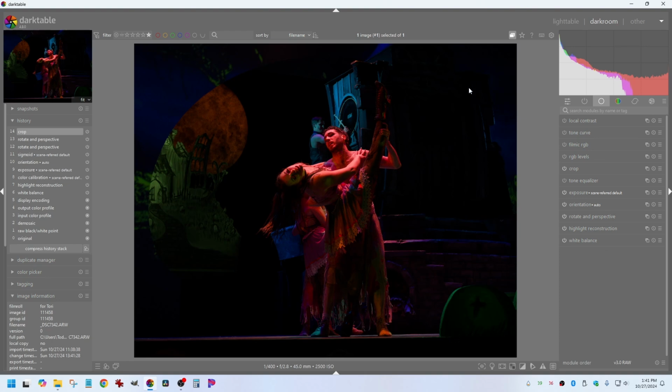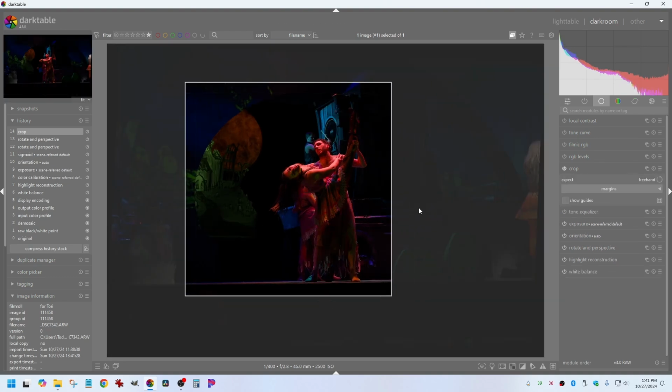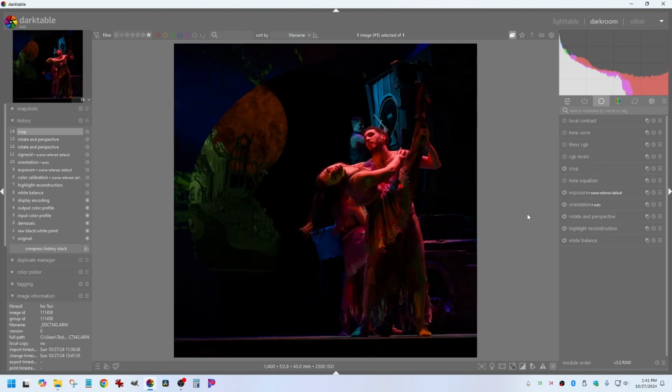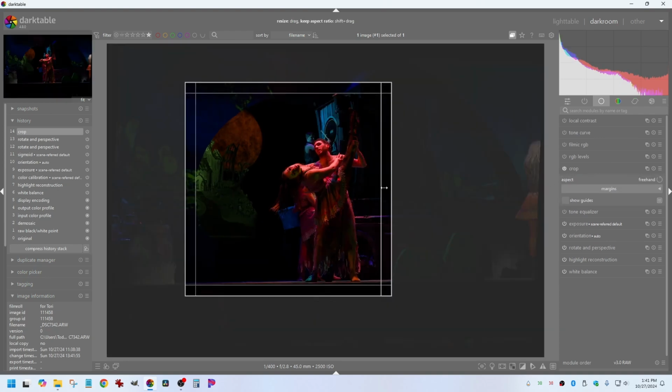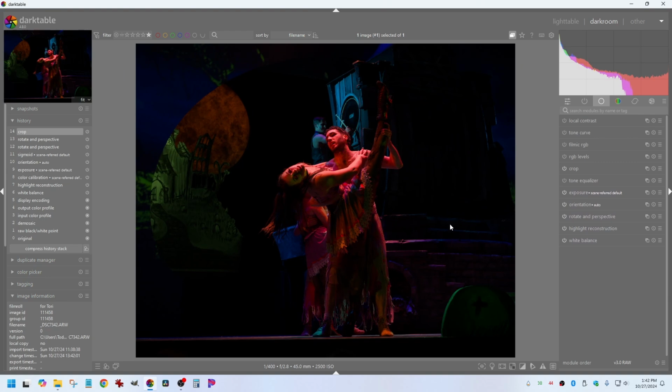This part of the picture over here really doesn't matter that much to the picture. Let's see what it looks like if I pull this over even further like this. No, that doesn't look right. We're going to keep this. We're going to keep that over there. That looks better. Okay, now that we have a crop, let's work on getting the exposure correct.